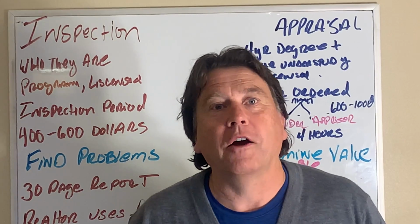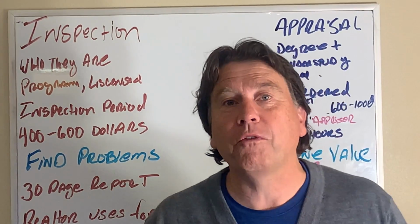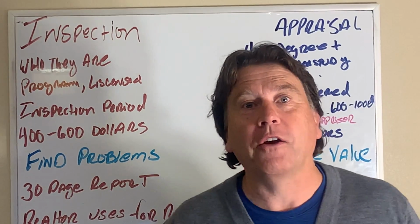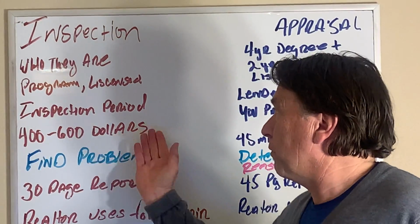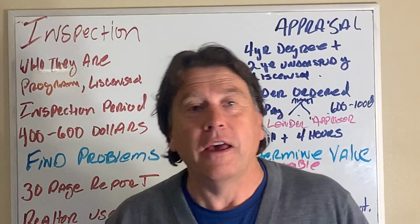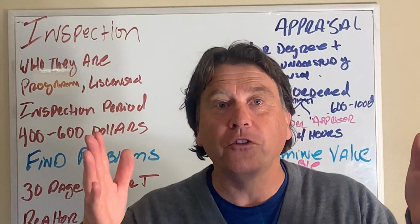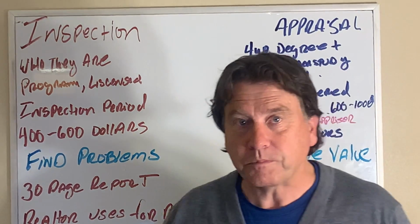When you go into contract, your realtor is going to send you usually 2 to 3 referrals of inspectors. Then you'll call and hire one, and they'll schedule a time to come to the home. They'll charge you between $400 and $600, and they'll get this inspection done within the inspection period, which is the first 10 days after the contract has been signed by all parties.